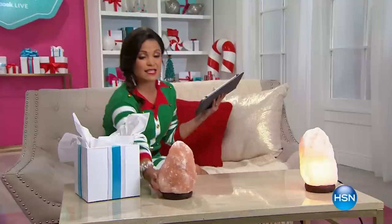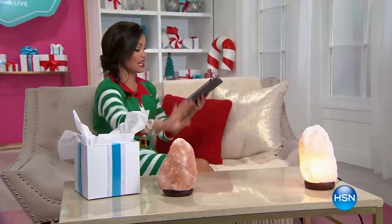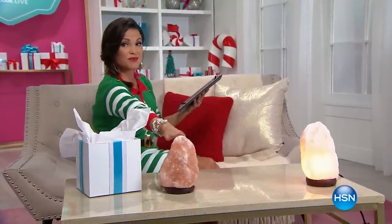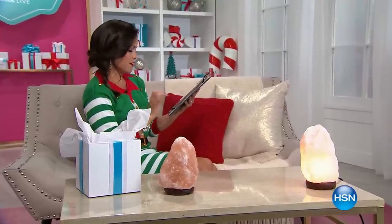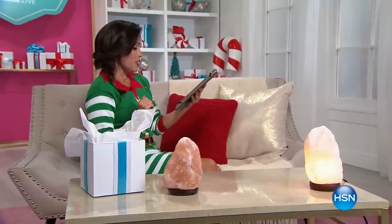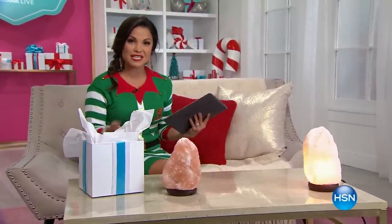This is not light. You know, this is a substantial piece. I think that's really great when you can get good deals on the shipping for something substantial like this. It's so different, too. That's a conversation piece right there. Linda says, good to know info on the lamps. Absolutely. It's one of those really cool, unique gift ideas.